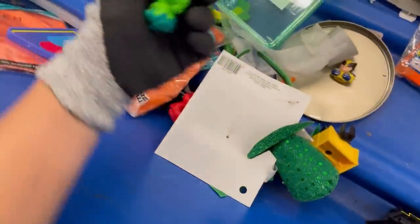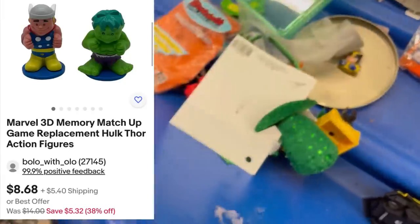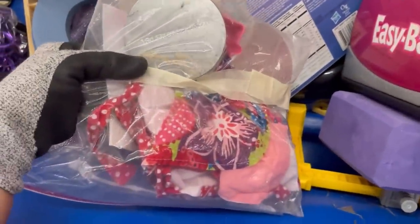Oh my goodness. So most of that is in this video, but some of that footage is in the other video that I showed you before. Those were replacement game pieces that I picked up. They were little Marvel Hulk figures, and they were pretty cool, actually. I had to use Google Lens to figure it out.